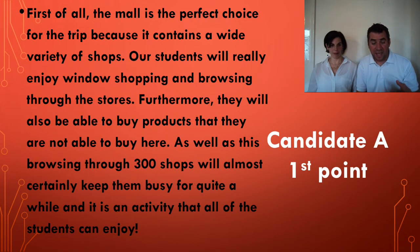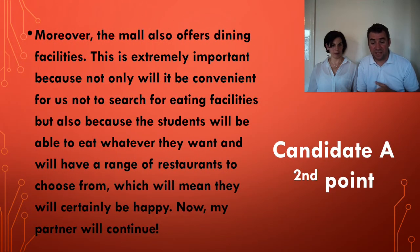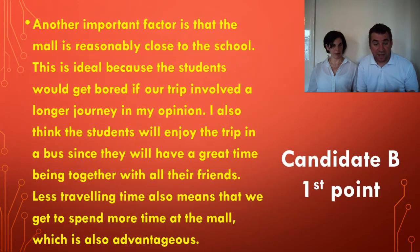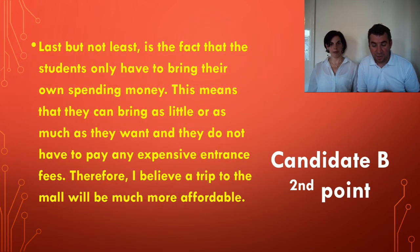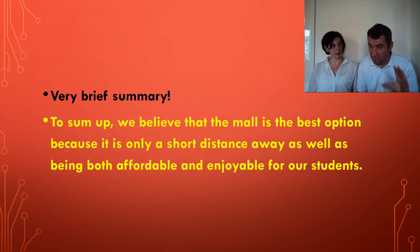So here's candidate A, here's his first point, and here's his second point, and then he introduces his partner at the end, which is also a very nice thing to do because it prompts your partner, obviously. Then the second candidate will introduce their point and their second point, and as well as this, they'll give a very, very brief conclusion, and I emphasize the brief there. Don't bore the examiner to death.